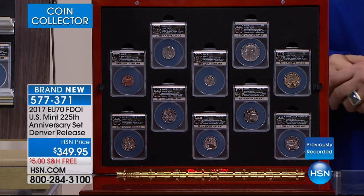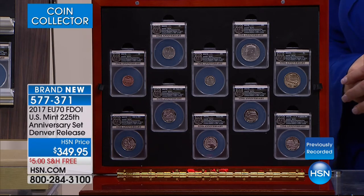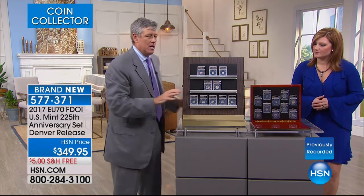Now, I want to do a very quick thing, and I know we have about a minute and a half on the clock, maybe going over a half a minute or a minute or so, because I want to explain the coins individually again. The United States government took a complete set of coins: penny, nickel, dime, quarter, half dollar, and dollar coins.